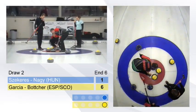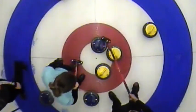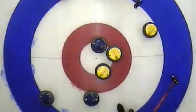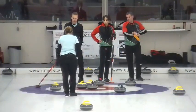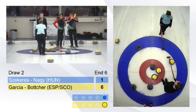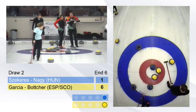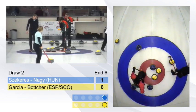Really nice shot by George. That's really great. I think he's shot rock. I think he comes down and hits shot stone. Half a rock? Do I have to play my out turn again? You don't have to, but we know it. Yeah, we just need to hit a half.